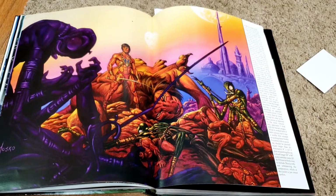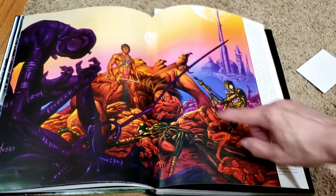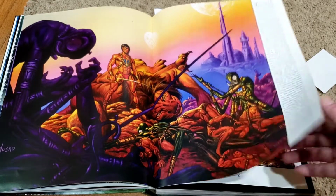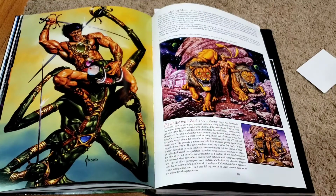And a lot of the Martian creatures have like 4 arms instead of 2 arms. That seemed to be a common theme there with lizards and lions and things. So we got some Tharks there, and some of these giant 4-armed lions, which don't appear in the first book or in the movie, but they do appear in later books. Here he's battling a Thark.